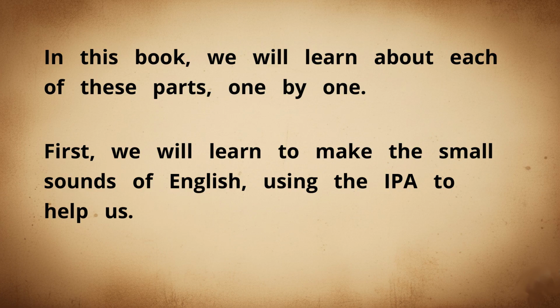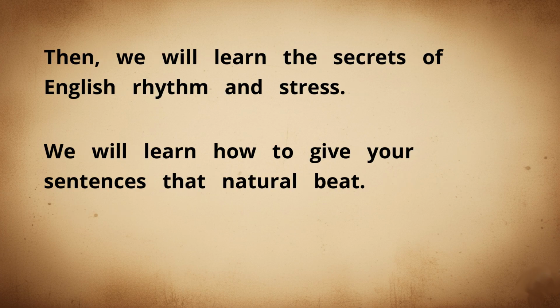In this book, we will learn about each of these parts, one by one. First, we will learn to make the small sounds of English, using the IPA to help us. Then, we will learn the secrets of English rhythm and stress. We will learn how to give your sentences that natural beat.